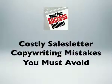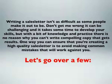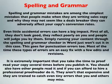Alright guys, so here we go. Some costly sales letter copywriting mistakes you must avoid. Writing a sales letter isn't as difficult as some people make it out to be. Don't get me wrong, it can be challenging and it takes some time to develop your skills. But with a bit of knowledge and practice, there is no reason why you can't write compelling copy that gets results. One way you can ensure that you're creating a high-quality sales letter is to avoid making common mistakes that will work against you. Let's go over a few right now.